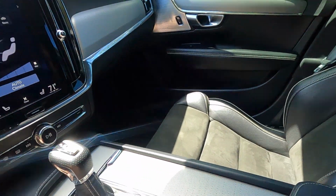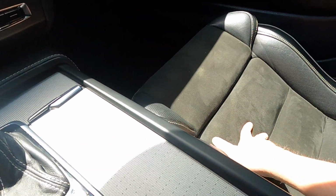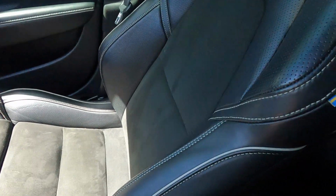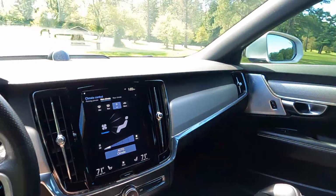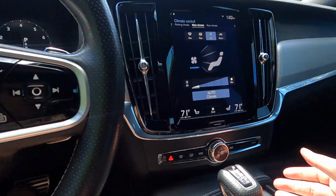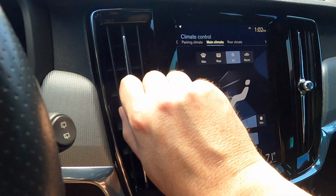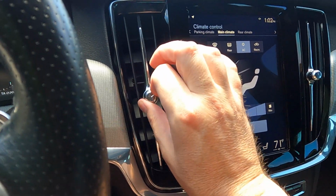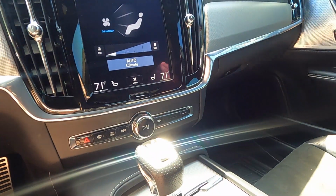The materials are fantastic. It's got like a suede-like insert on the center of the seat, some deviated stitching, a tiny little Swedish flag, very cool. Awesome interior. I can't speak highly enough about the quality of everything and how it works. The volume knob feels very nice. These little switches for the vents have this wonderful click. I don't know how to explain that. So very well thought out, very well done.